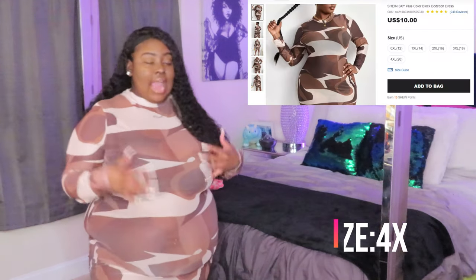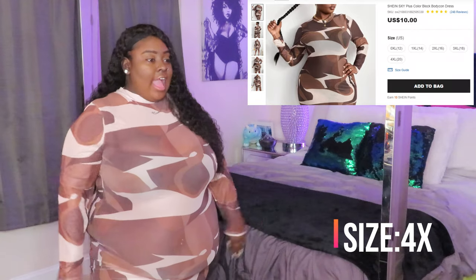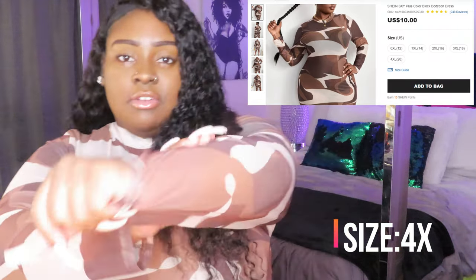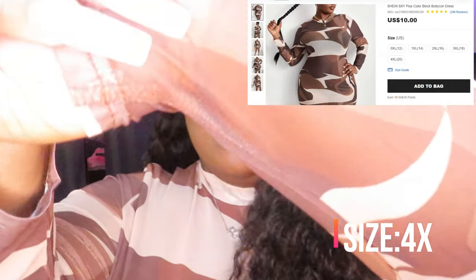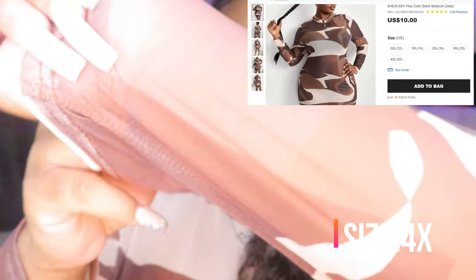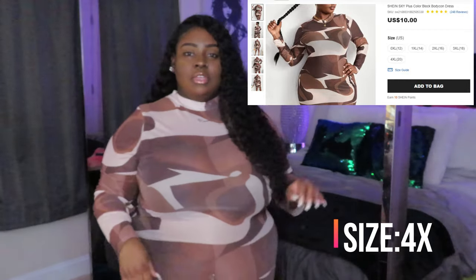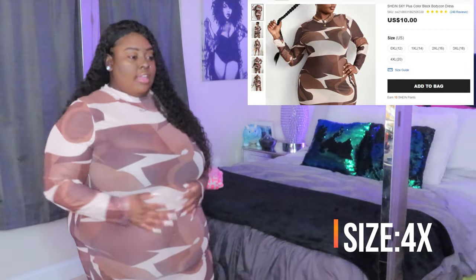This dress is so popping. I love it, okay? It's a mesh material, see-through mesh. Let me show y'all. It's see-through, y'all. It's mesh. It's see-through. It's so comfortable. It fits well.